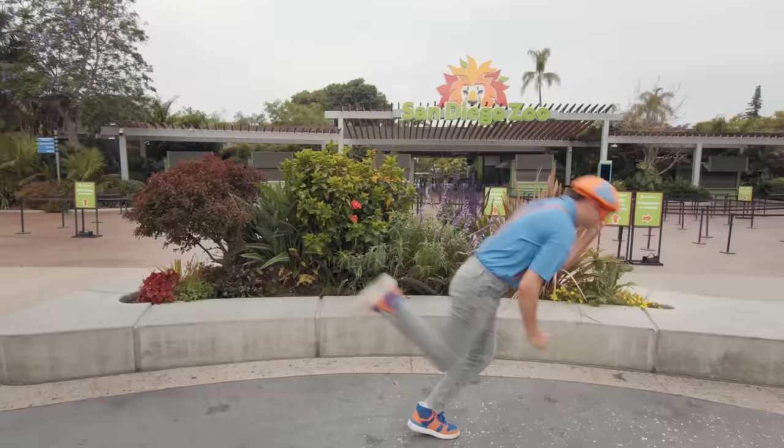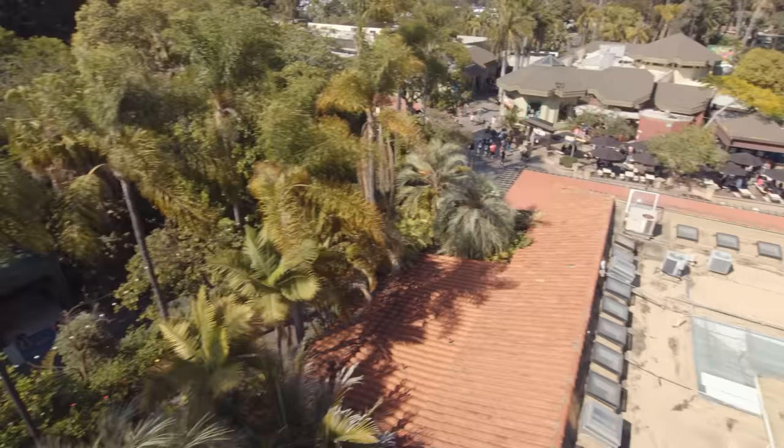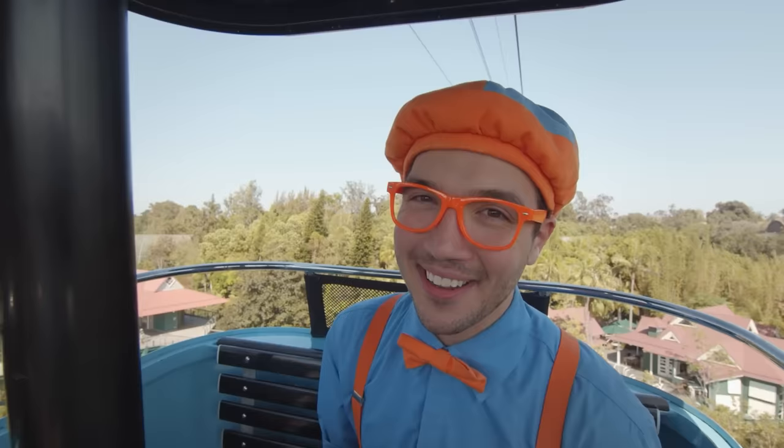Whoa! I am so excited because we're going up in the sky on the Sky Safari. Whoa! Hello down there! We're so high up in the air! Whoa! You have a favorite animal? I like that animal too.